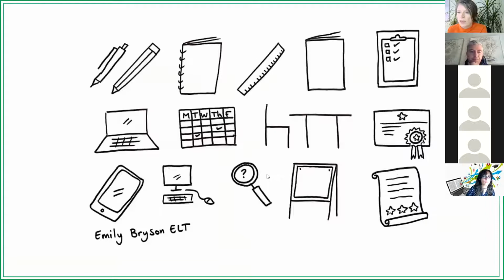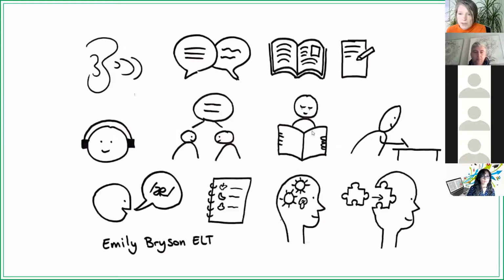Okay, so here are some common icons. I'd like to practice these. These are ones for the classroom. They're very simple. You'll notice that a lot of them are just made up of squares, circles, rectangles. That's what we call the drawing alphabet.